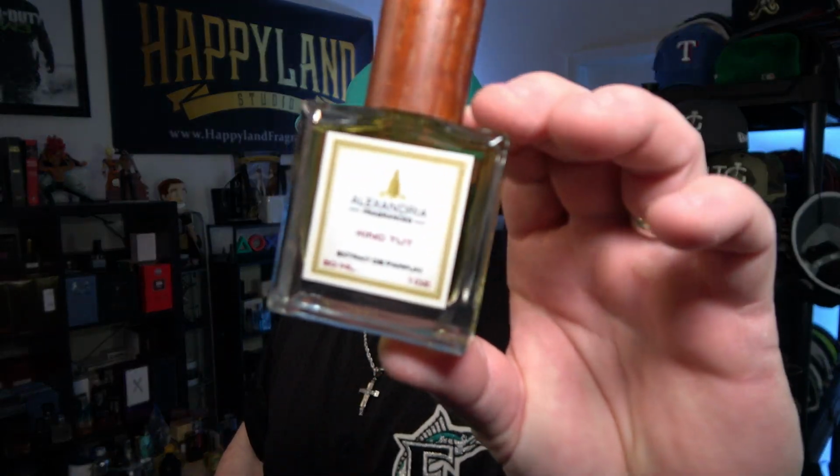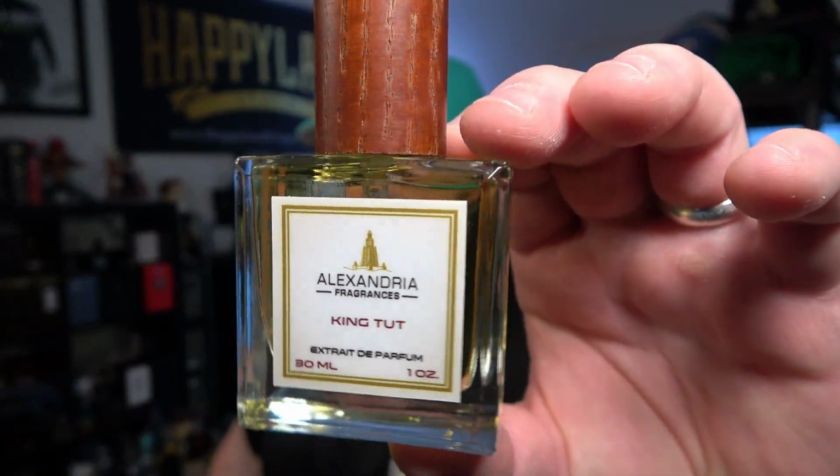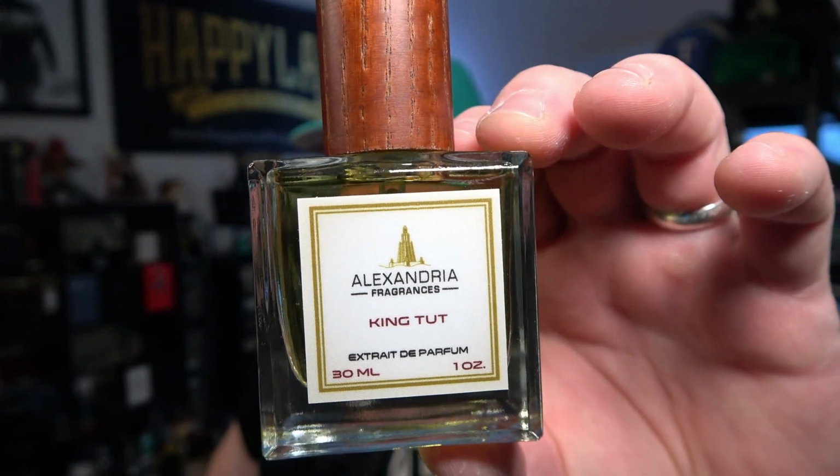But if you like Creation E, or you're looking to get your hands on it and you just can't imagine spending the kind of money it would cost to get that, because it's hundreds of dollars to get the Pour Homme, definitely check out King Tut from Alexandria Fragrances. This 30 ml might be exactly what you're looking for.